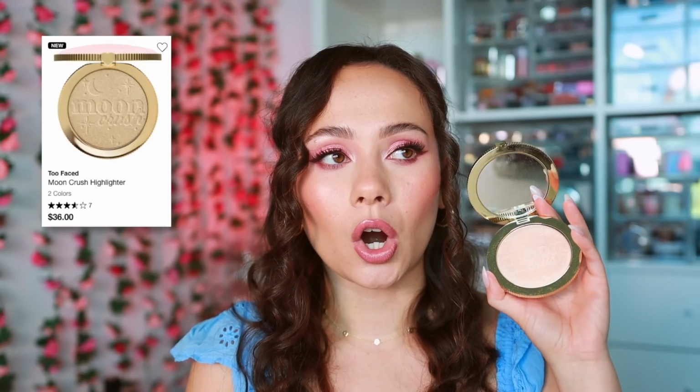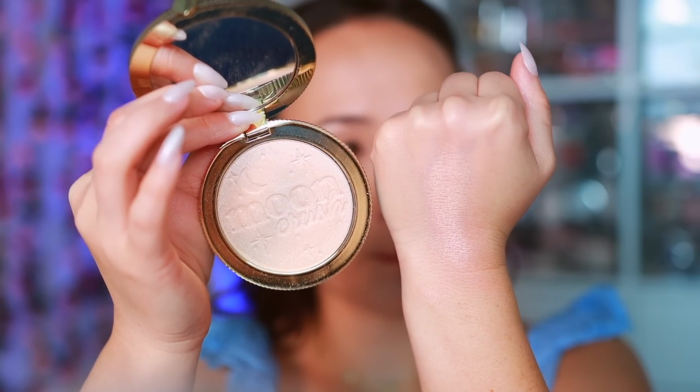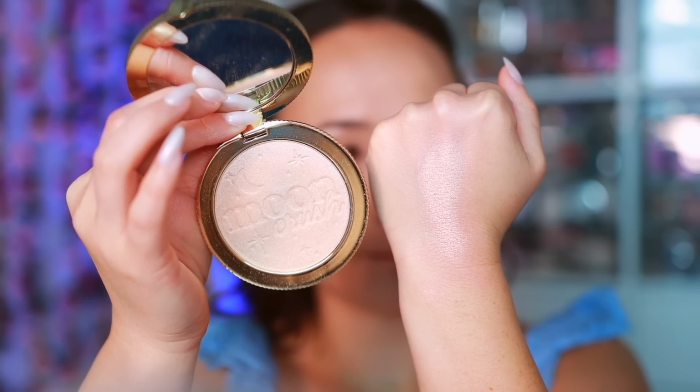And then the Too Faced Cosmic Crush collection came to Sephora, and I just need to let you know, I did a full review on this already. The Moon Crush highlighters are delicious. They blend into the skin like butter. They don't emphasize texture badly. For as much as highlights do emphasize texture, this one keeps it at a minimum.